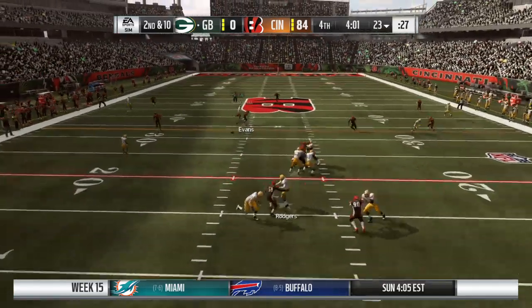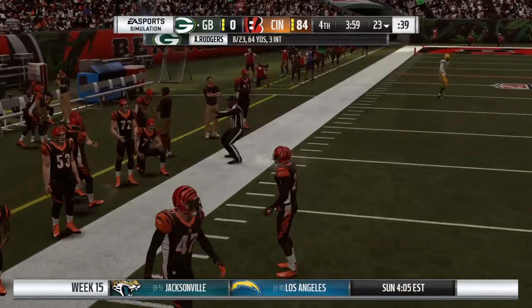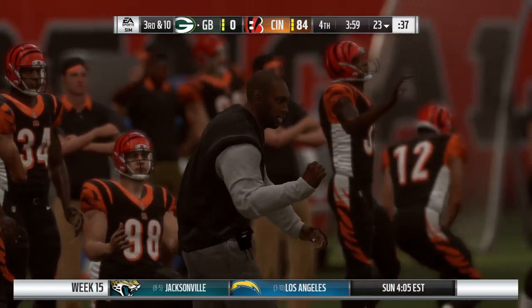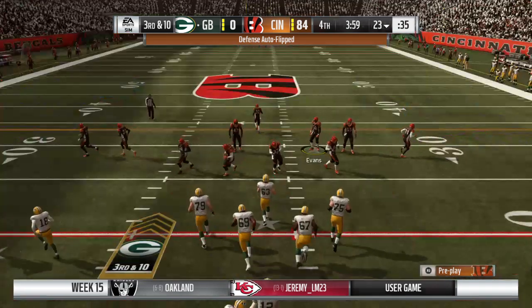Rodgers will try again on 2nd down. Looking left sideline, but it's incomplete. Throwing the football, he's not as sharp as he was last week when he was over 70%. Right now, he's under 50%.